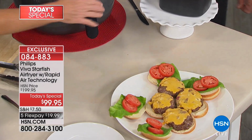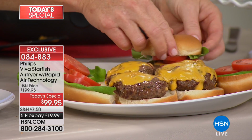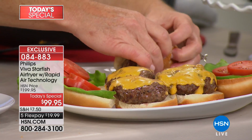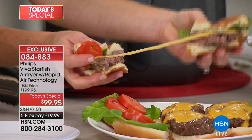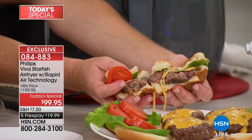Exactly. You know what? I hate to say it, but summer's winding down. We're going to be out of grilling season. What? You don't need to broil your food. Don't fry your burgers. Go ahead and do them right here in the Philips air fryer. Look at the results in this. Look at the juicy meat. Look at the, I got cheese everywhere. But I like the fact that I can do this right on my countertop.